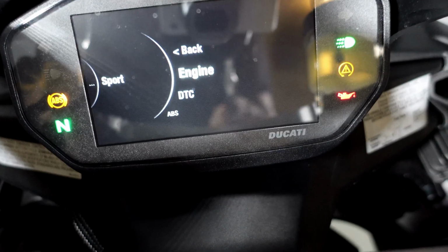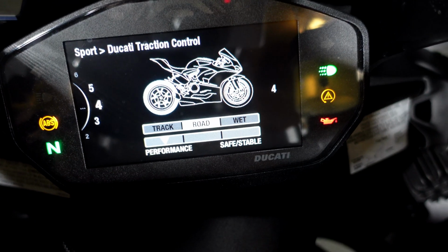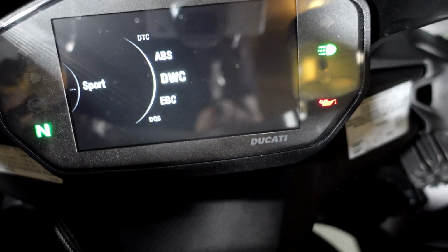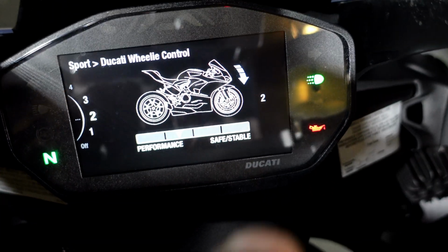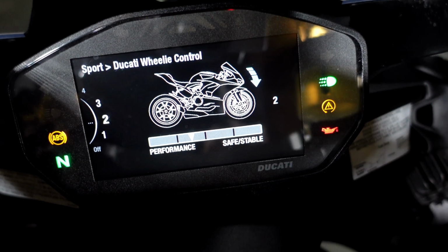Then you go back. Same for your traction control. It has a bunch of settings, and as you toggle through it, it'll tell you what it's good for. And when you go into wheelie control, it even has this little icon which says it's gonna keep the front wheel down. So however you want to customize it.